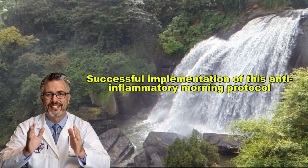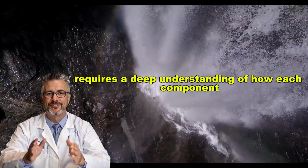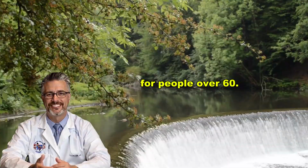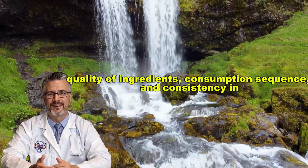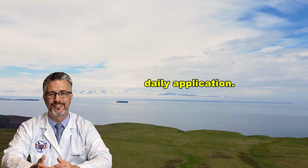Successful implementation of this anti-inflammatory morning protocol requires a deep understanding of how each component interacts in the body and the specific precautions needed for people over 60. The protocol's effectiveness depends not only on the foods chosen, but also on the correct timing, quality of ingredients, consumption sequence, and consistency in daily application.